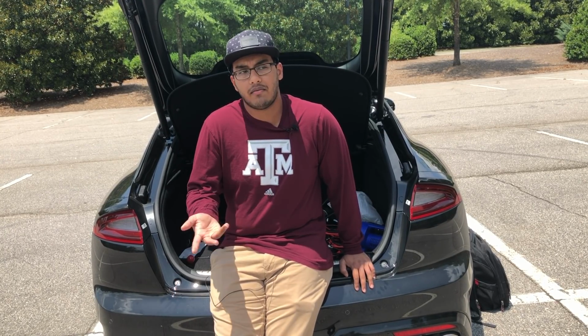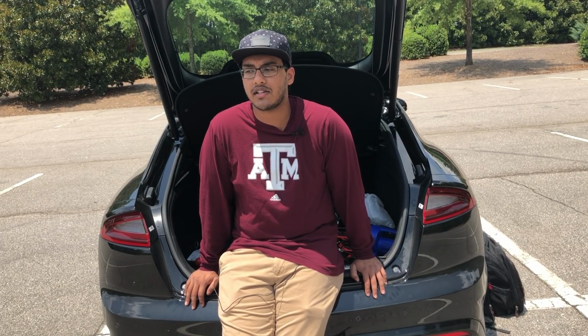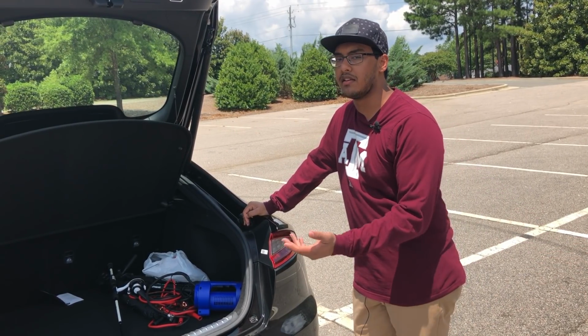But me personally, I think the base models, you can't go wrong with them. 4-cylinder, it depends. If you come from like a Prius, yeah, sure, 4-cylinder will feel like a Bugatti to you. But the V6 is really where it's at in this car. If you can get like a $38,000 GT or like a GT1 model for $44,000, that's your best bet in my personal opinion.